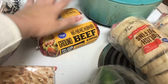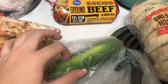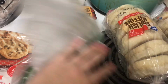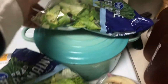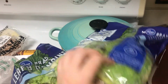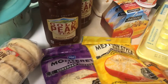I also got my chocolate chip cookies, got my ground beef, cucumber looks really good. I probably would have picked one that didn't have this really light patch here, but it doesn't have any soft spots or anything, so that is a pass in my book. Then I got 2 of these English muffins, and I also got 2 of these salad mixes, and these both look really good. I don't see any brown spots anywhere, which is something I always look for. So I probably would have picked these out myself, so that means for me it is a plus. And then I got 2 teas.